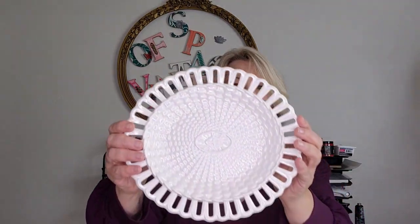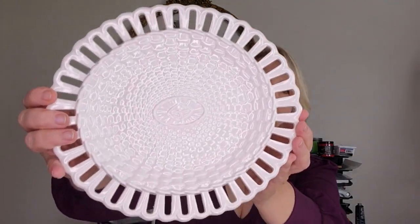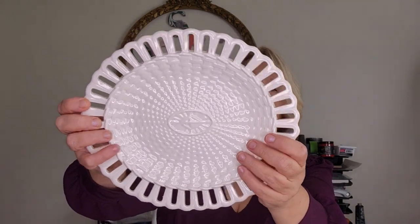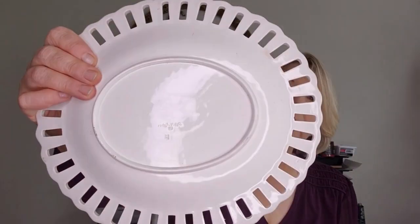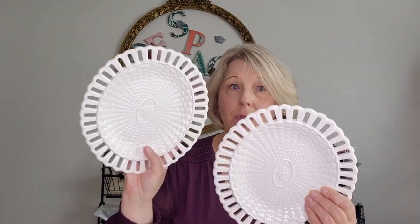These beautiful plates, this open basket weave, I'll hold it up just a little bit so you can see the detail. These are from Wedgwood. Now this is a really old Wedgwood imprint. It is embossed, it is numbered. I actually found a set of 2 that were under a huge stack of dishes. These are actually quite valuable. When I did some research on them, I realized they were museum pieces.